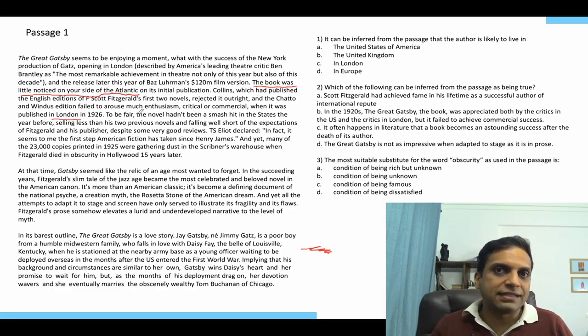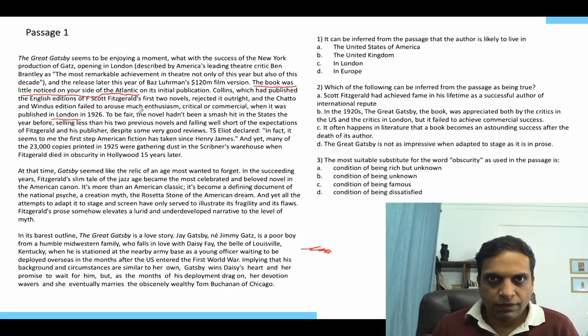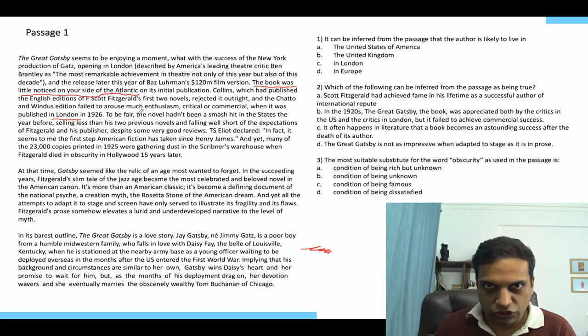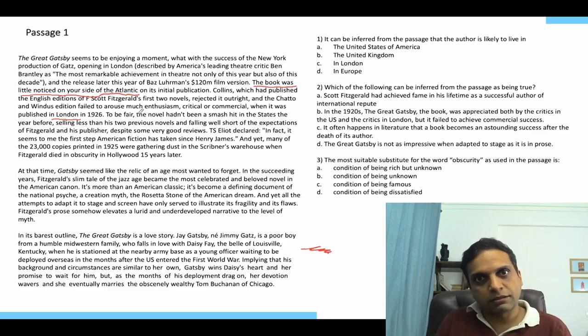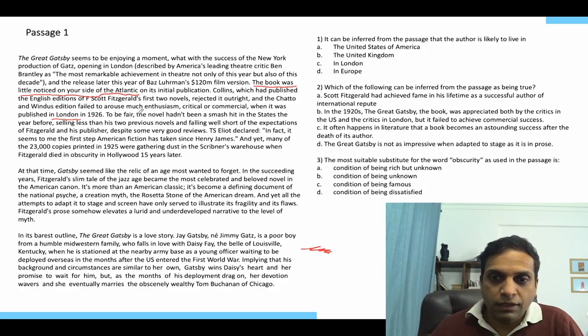What is he doing in this sentence? First, he says it flopped in London. "To be fair" means he is now conceding a point. So what he's saying here is, it also flopped in the States when it was launched, and then it flopped in London. So he is saying that your side of the Atlantic, which is London, was where it flopped later. But to be fair, it also flopped on our side. So therefore, the author is likely to be living in the United States of America.